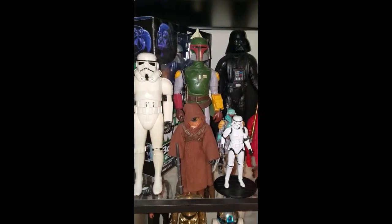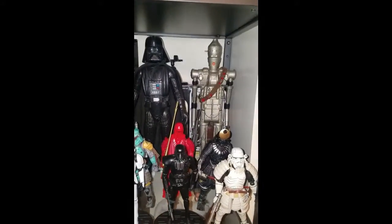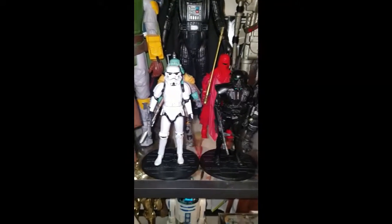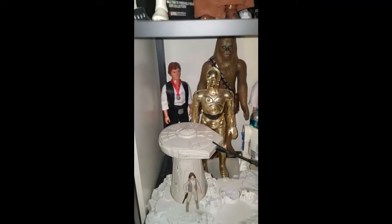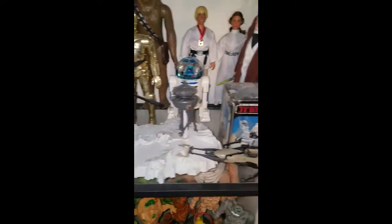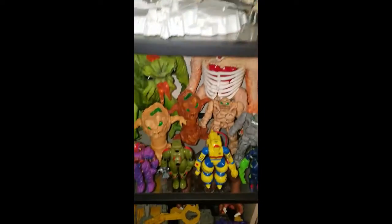Got the 12-inch Star Wars figures from back in the day. Stormtrooper, Fett, Vader, IG-88. Got some of the new Japanese Star Wars figures. Then the Stormtrooper and Death Trooper from Rogue One. More of the old school 12-inch. There's Han, C-3PO, R2-D2, Chewbacca, Luke, Leia, and Obi-Wan. Probot playset, speeder bike, ISP-6 mini rig.